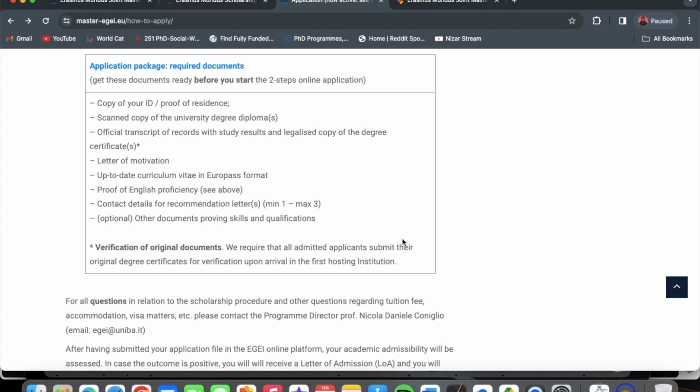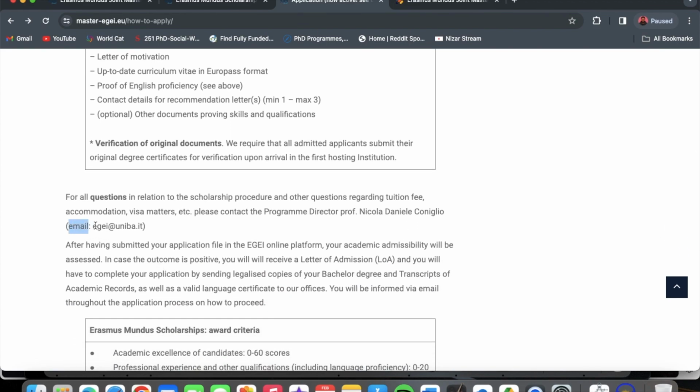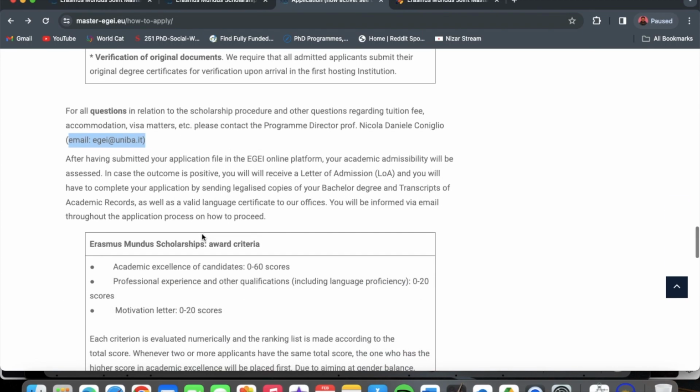Then other documents, proven skills and qualifications. This is any other documents that you want to add to your application that you believe would boost your chances of being selected onto the program. So these are the documents that you would need to facilitate your application process. If you have any questions, there is this email that you can send a message to if you have any further questions.